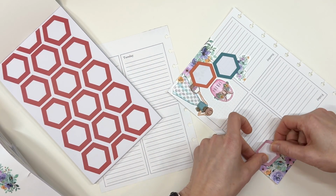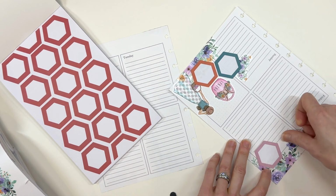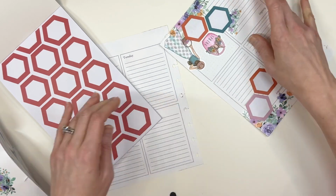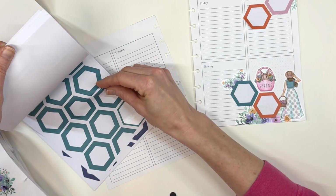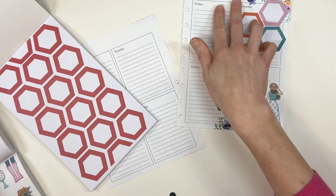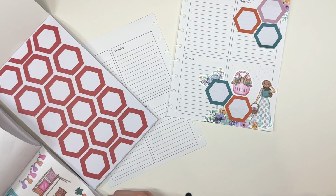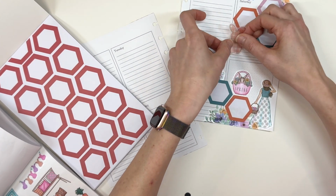I mixed these 3 different colors. So part of figuring out how the spread was going to work was trying to figure out how these colors were going to play and balance with each other. I didn't want to bring in too many colors because I did have colorful decorative stickers here and I wanted to just emphasize just a few of them. So I'm doing different clusters. Some have 3 Hexies, some have 2 Hexies, and then I will balance out the color on the other side of the page.